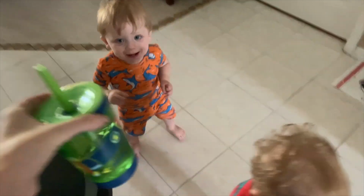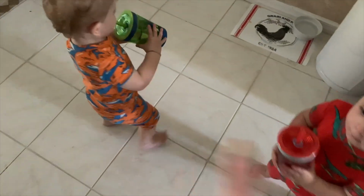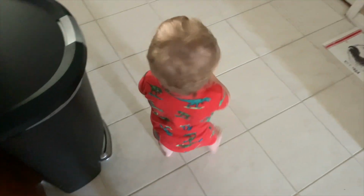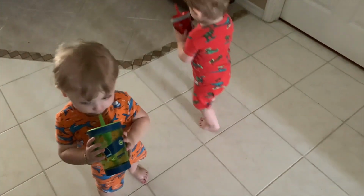Want sippies? The boys right now, I believe, in these are water and apple juice. My mom made them this morning. It's just about 9 o'clock in the morning and they're halfway done with their first sippy. Here in Florida, I'm really lucky. The boys are staying super hydrated. They're drinking 2 to 3 sippy cups a day. They're definitely making a lot of wet diapers, so I know they're hydrated.